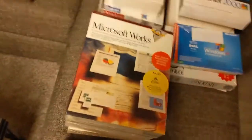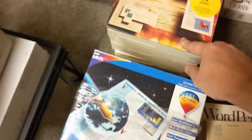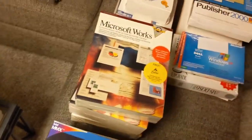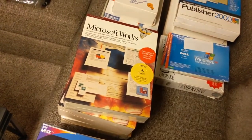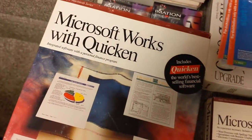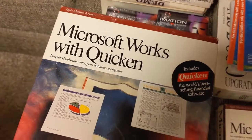I got Microsoft Works, but this is Microsoft Works for Apple Macintosh. So I can put this on my LC once I get that working again, which will be fun. I've been using just AppleWorks or Claris or whatever they called it, which is what was installed on the hard drive, now dead. But why have Microsoft Works when you could have Microsoft Works with Quicken? I can balance my checkbook on my Macintosh.